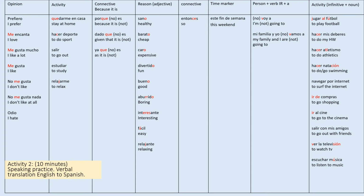I don't like to stay at home because it isn't good. So this weekend, my family and I are going to play football. And again, I don't like to stay at home because it is not good. So this weekend, my family and I are going to play football. Pause your video and say your sentence out loud, please. In Spanish, of course.